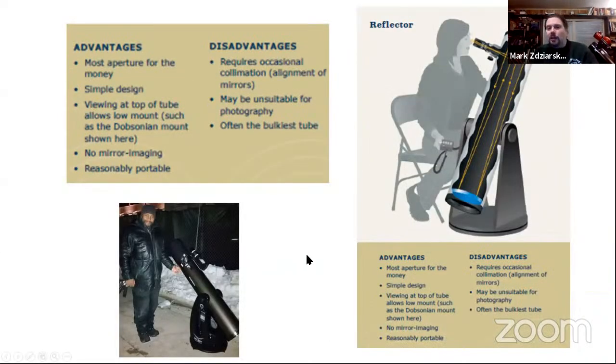Reflecting telescopes, and visually I think this is my favorite type of telescope. They give the most for the amount of money spent per unit of aperture. In other words, you can spend the least amount of money for a very big telescope compared to the other styles. They're a relatively simple design and easier to make. You can view at the top of the tube because of the way the optical train is, so the mount does not have to be very high.